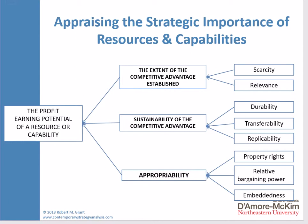As we start to think about the core competence and the profit earning potential of the underlying resources and capabilities, we focus on 3 particular elements that make something more likely to yield competitive advantage. The first thing is the extent to which the competitive advantage is established. In other words, how important is that resource or capability to creating that economic moat, to just the existence of the moat itself. This has to do with having a resource and or capability that, one, is scarce. In other words, it's unique in the industry and very few firms, if any, besides you have it.